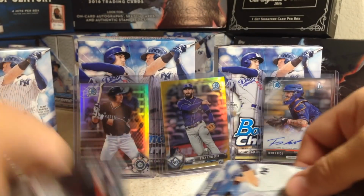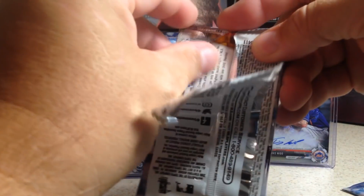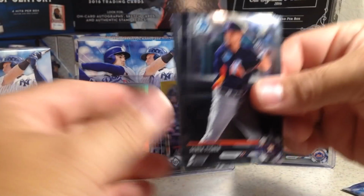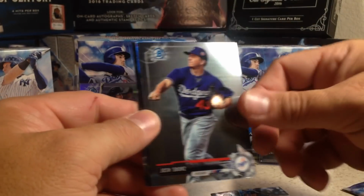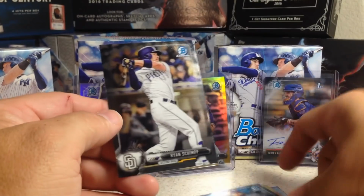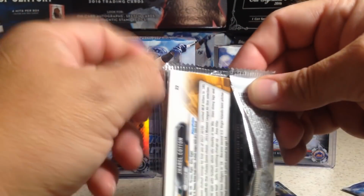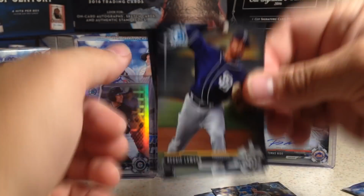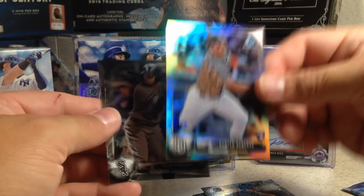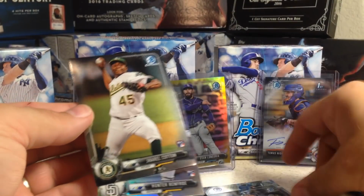Next pack. Alright, hopefully get some more color out of this one. Derek Fisher, Josh Sabores, Lucas Erceg, Jacob DeGrom, Ryan Schimpf. Reggie Lawson, Jameson Fisher. There's a Hunter Renfrow rookie out of 499. 145 out of 499. Yoan Moncada and Jarrell Cotton.